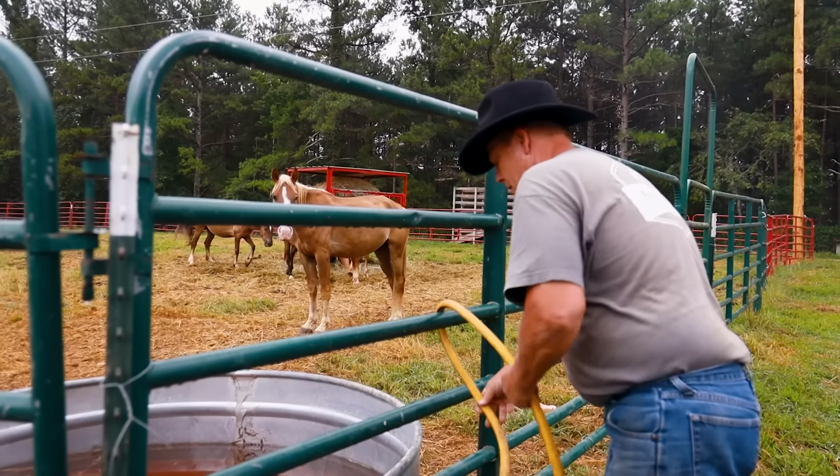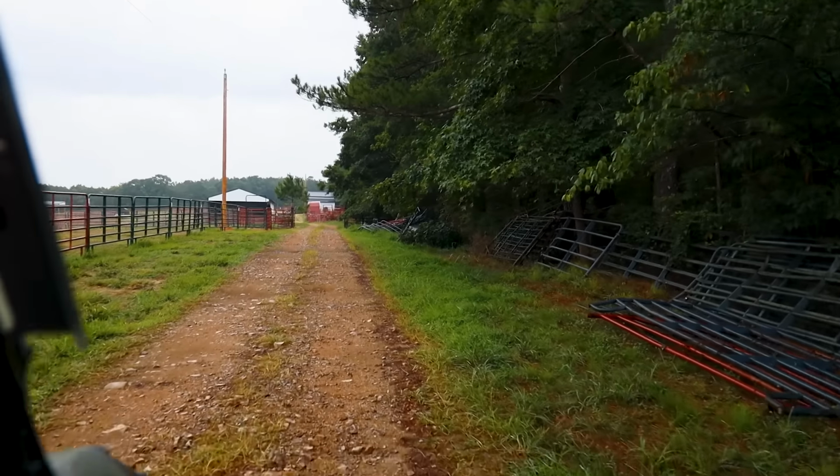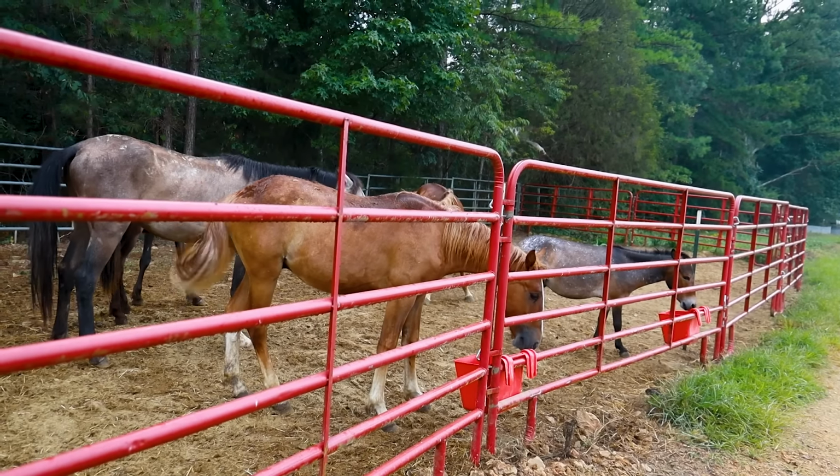Just got done feeding the last of the horses down here in the regular population. I gotta water some over here in the half quarantine, or soft quarantine, I think is what they're calling that one now. And then we'll head up to quarantine and feed the rest. Finishing up here in quarantine. Got the last of the horses fed. Got the waterers done. So now on to the next thing.